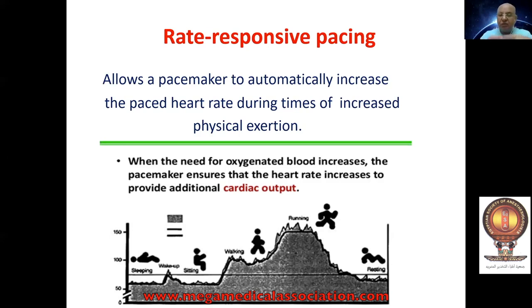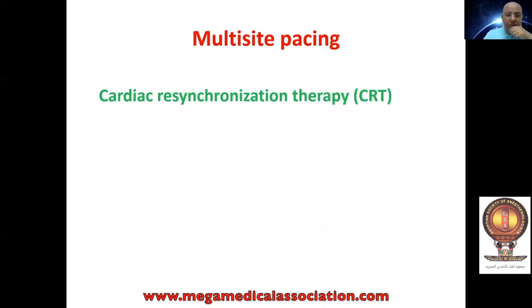So this is physiological. If the patient needs high tidal volume, high heart rate, okay, it is okay. Cardiac output will increase because the patient is doing exercise or the patient is moving or the patient is in stress or whatever, this will increase the cardiac output. So this is the R letter I said before.